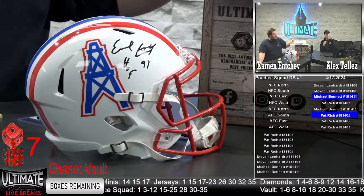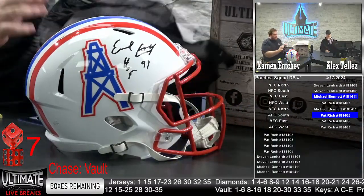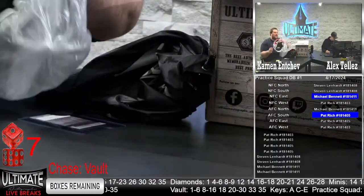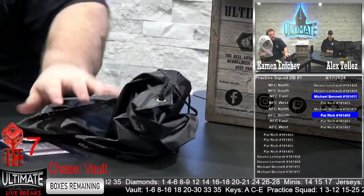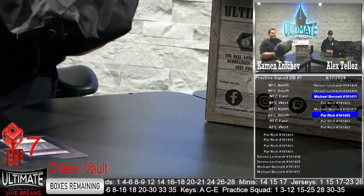All right, Diamond Double coming up. This is the cream of the crop break, as we call it. All full-sized authentics. Tough to beat the Diamonds, Alex. It is tough to beat the Diamonds. The Vault, you know, may have better headliners. There is some reps in there, but it's all authentic in the Vault.